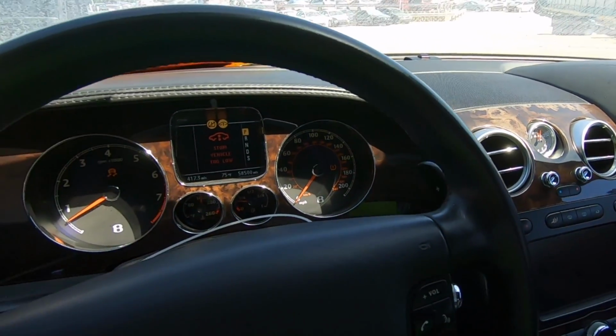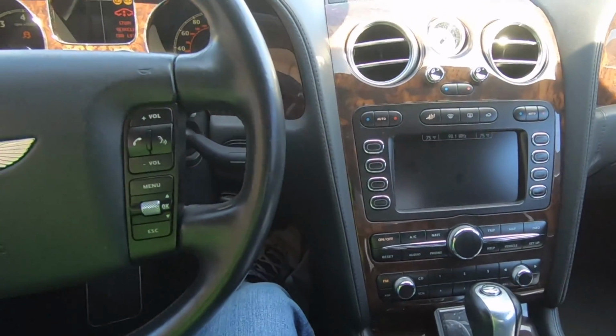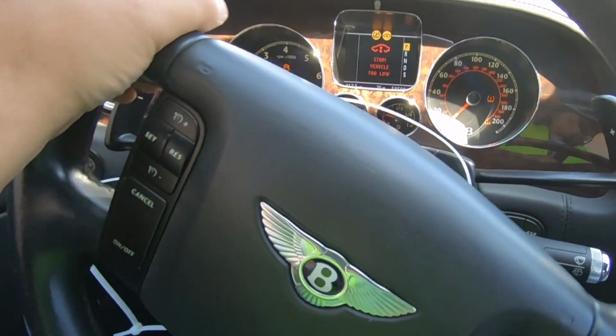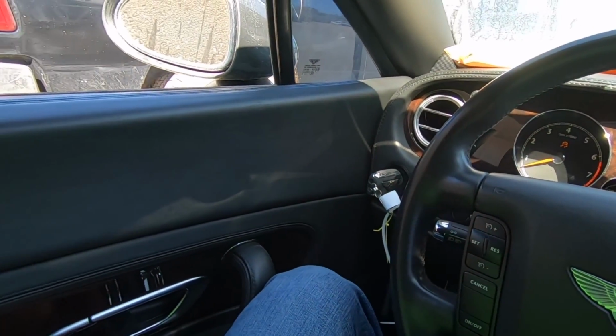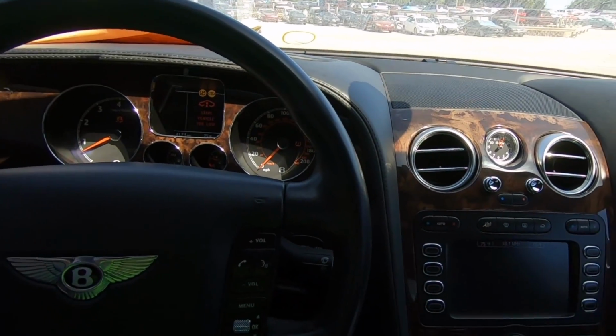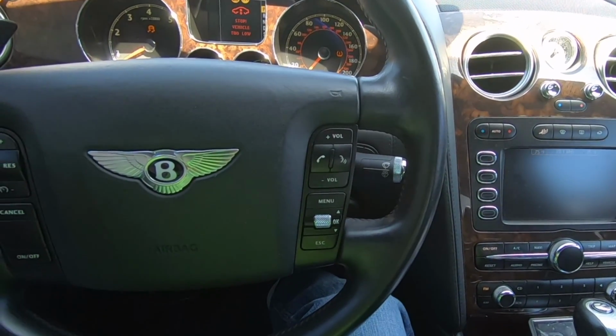Okay. So it runs, and it moves forward and backward, and it actually runs really smooth. I don't even see a check engine light. The steering feels nice and solid. So I'm going to go ahead and put this window back up here, and I'm going to call that a wrap. That's going to be the end of this Copart walk around. I figured we would end it on a Bentley.